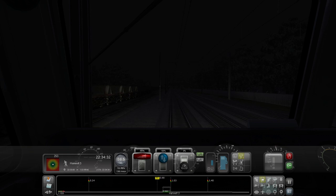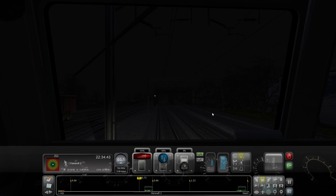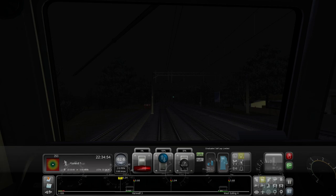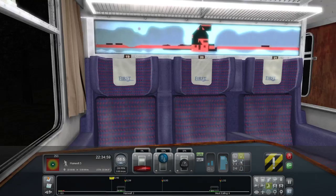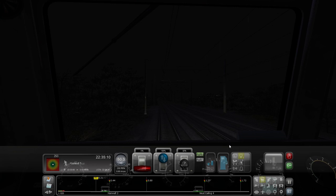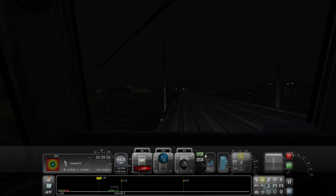I can't see a thing apart from some wagons. If I went in here. Well, at least it's nice and lit in here. Still can't see anything out the bleeding cab, though. Or window, even. Or out the cab, for that matter. Cab and window of passenger carriage. Can't see a thing. I mean, literally, what you can see in this sphere is all I can see. I can see jack all else.